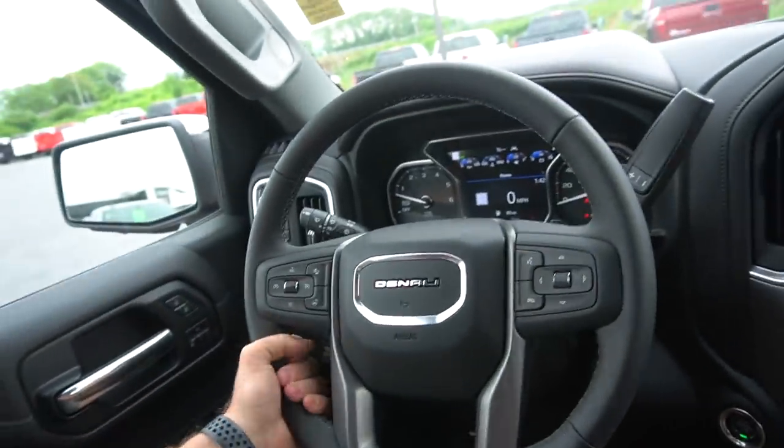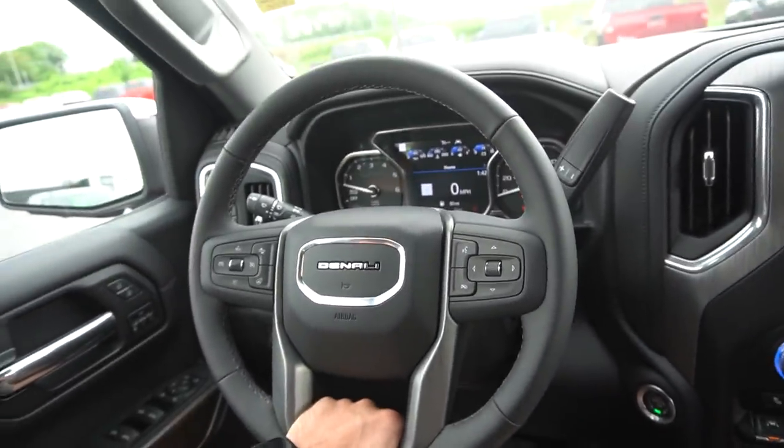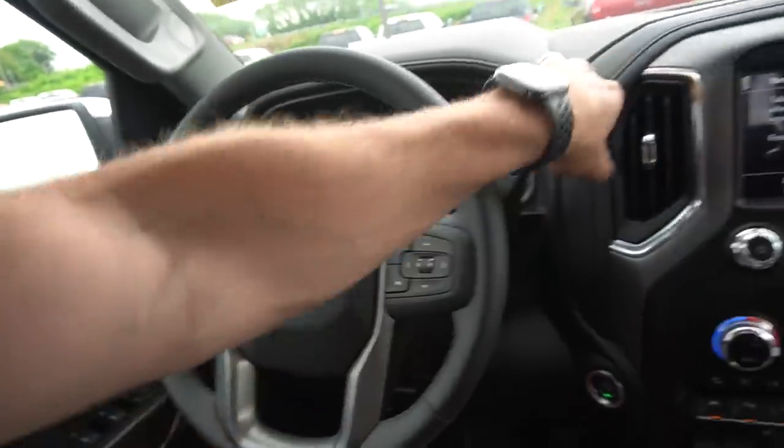But overall, I think that the inside of this thing feels really good. And honestly, I'm very, very excited about getting this new HD truck and seeing how it feels a little bit different on the inside.